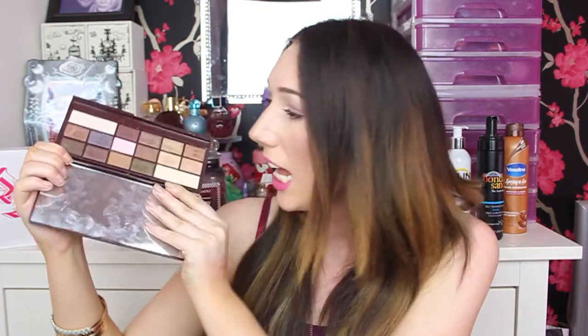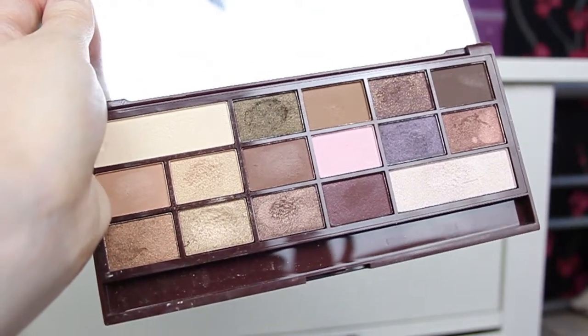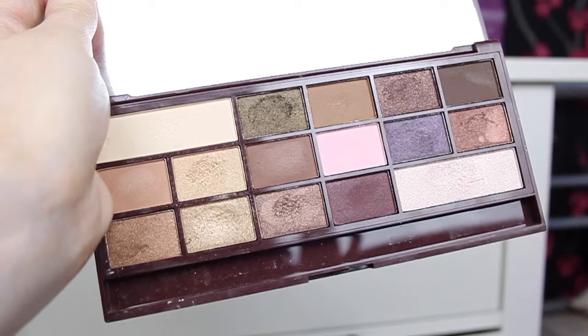So these are what the shades look like, and I think that every single person can use all of these shades in this palette. It's going to suit every skin tone and every eye colour. And as you can see, there are browns, there's a green, there's golds, burgundies, pinks, purples. There are so many different shades in here, so there are so many different versatile looks that you can make, and I use this every single weekend.